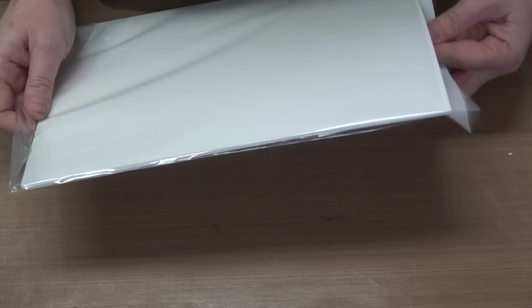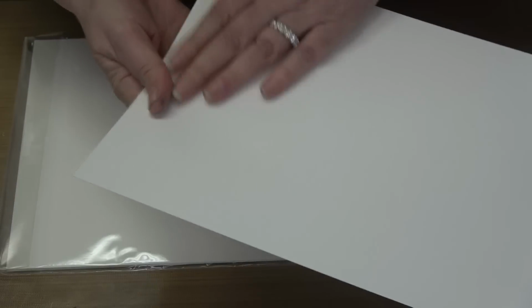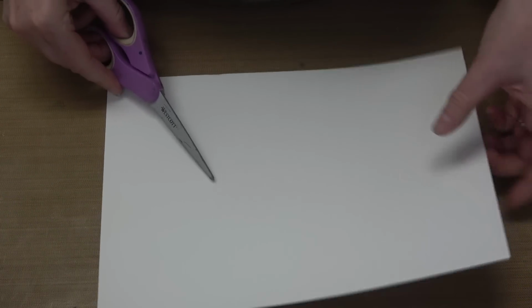All right, so let's play with it, shall we? Let's do something with it. And I'm gonna start with the watercolor paper. So it's a 300 GSM. You've got kind of a smooth on one side and a more textured on the other. I think I'm gonna chop it on down, and we're gonna stamp.